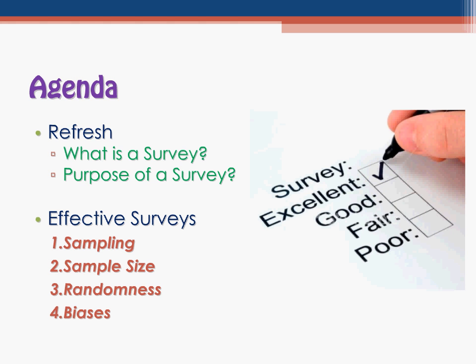So what are we going to look at today? Well, we are going to identify again what exactly a survey is and the purpose of surveys. This will give us the basis for the next part of this presentation, which are qualities of effective surveys. So we will look at sampling, sample size, randomness, and biases.